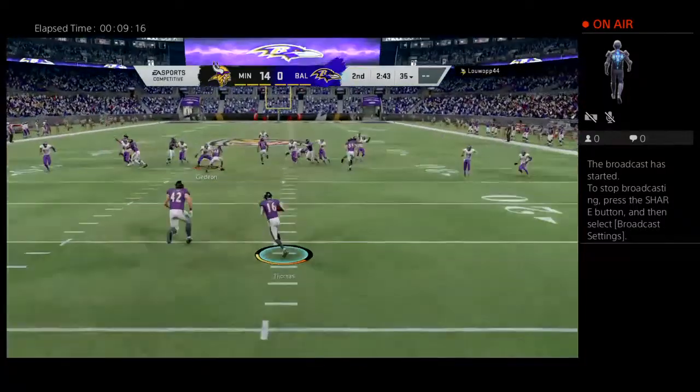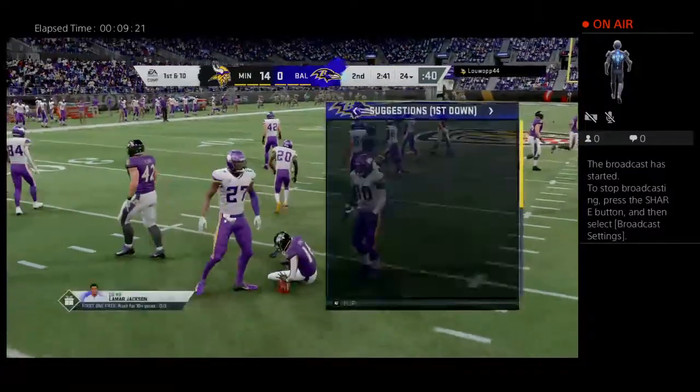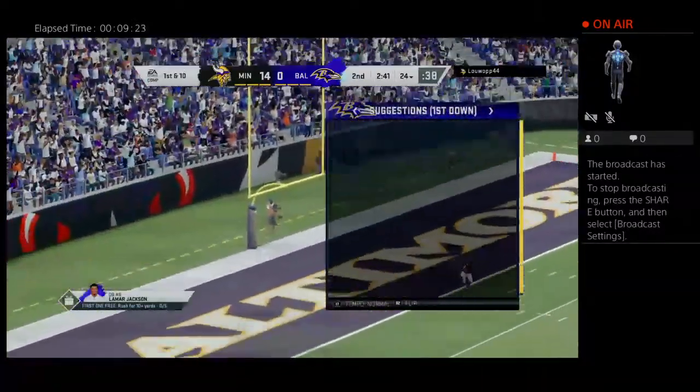This is fielded at the goal line. And he'll be brought down at the 23, make it the 24-yard line.